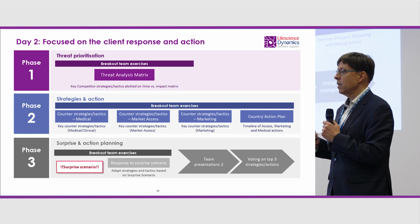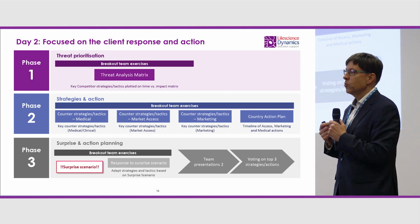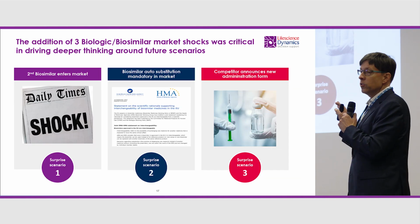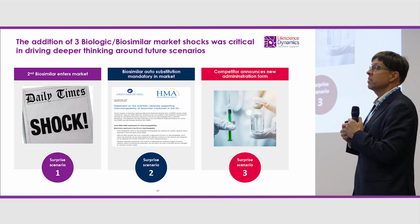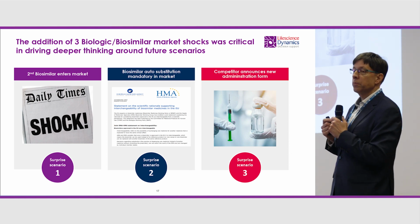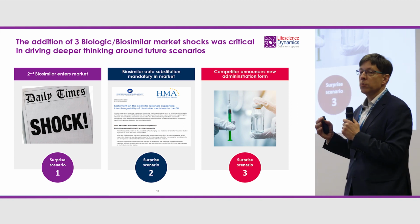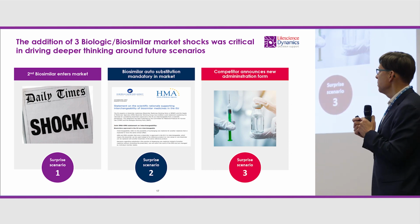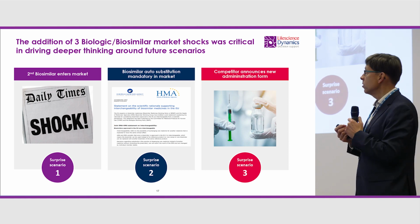So we gave the worst case scenario to the home team, to the client team, to really pressure test their thinking. I'll show you what that looks like here. We didn't do all three, but we picked one of these three that you see on the slide. The first panel on the left shows a second entrant comes at about the same time or right after. Middle panel is, in Europe, there's something called automatic substitution or fully interchangeable. That's a regulatory term. If Belgique was here, he could tell you a lot more about it, but it's something in terms of how biosimilars are allowed to be utilized.